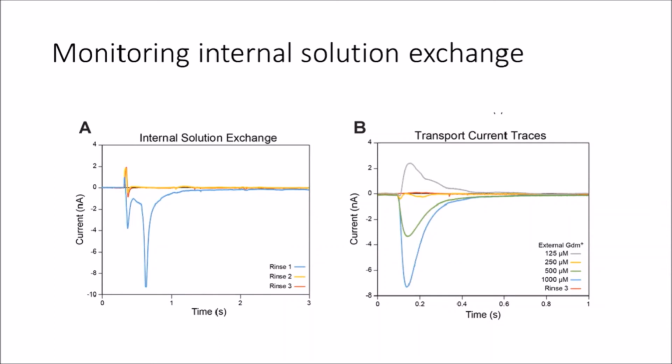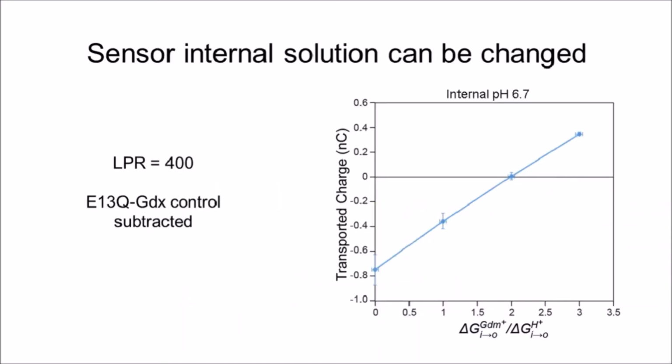And then the even better evidence is if we plot these integrated currents as a function of the ratios, we again get this 2 to 1 transport stoichiometry. So this seems to be pretty good evidence that we can indeed change the internal solutions on the sensor, which greatly expands the amount of experiments that we can do using this.